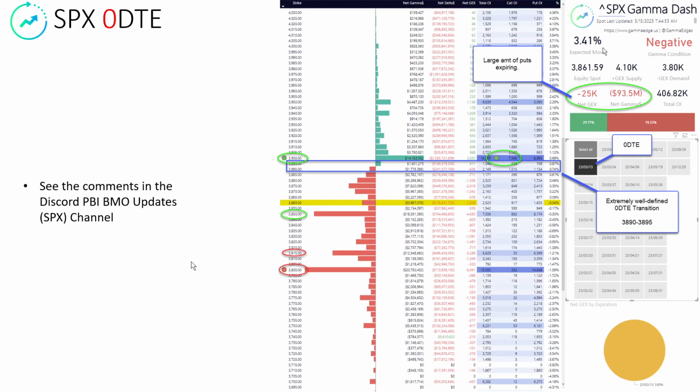0 DTE. The thing to watch for today, first of all, transition is incredibly tight. This is very good, 3890, 3895. So above this level, there's virtually no contributions. All of this will be out of the money. So as we go into the afternoon session, if we are above this 3890, 3895 level, aside from any 0 DTE action, which would open new puts down here, if we can get above this transition, I would expect a push north into the close. Just be aware of that.